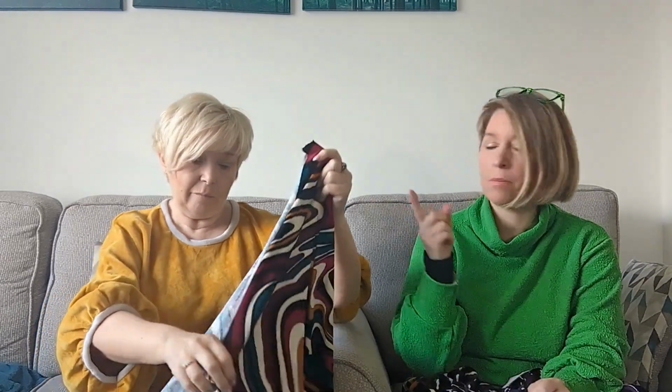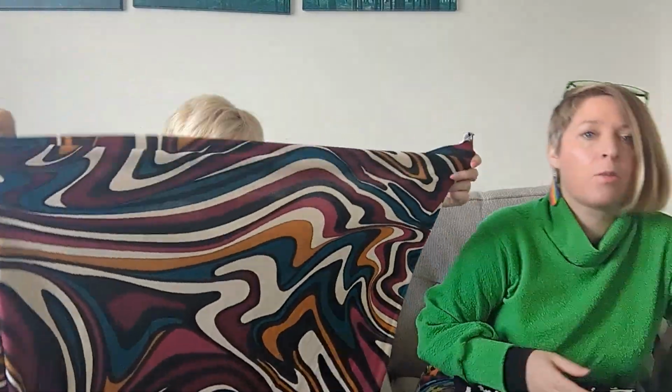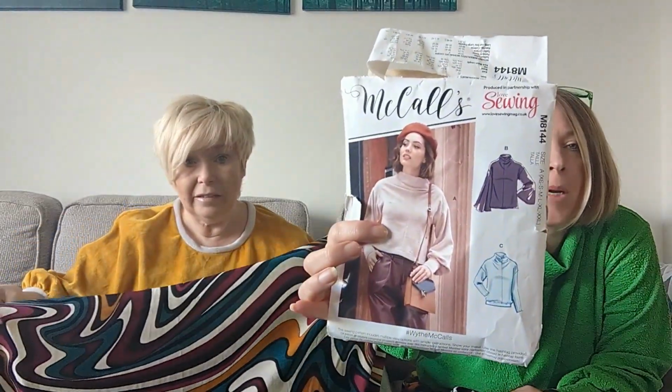You could make that jumper that you've just made, that you've lent me this pattern of. Oh yeah, this one. McCalls M8144. Yeah, that would look nice, wouldn't it?